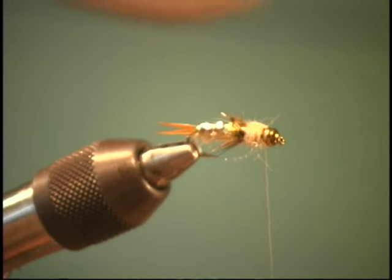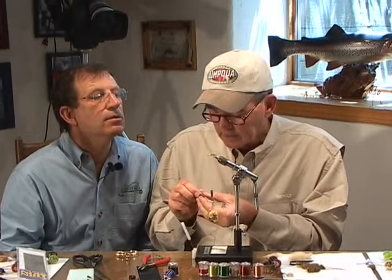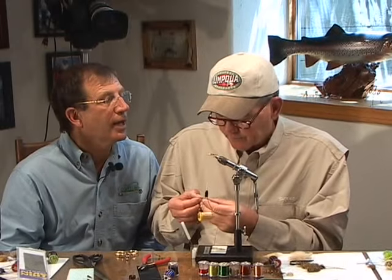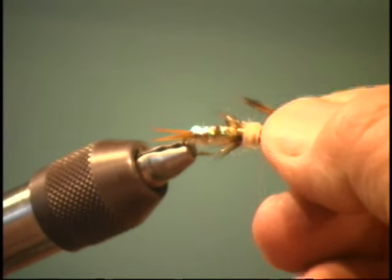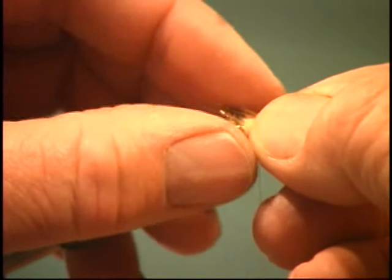Okay, Jack, we got the dubbing in there. Now again, we'll just pinch off a little bunch of legs here, using the dyed grizzly hen hackle. Hen saddle. Dyed golden. And so we'll lay our legs in here. So they just kind of go back about where those are.